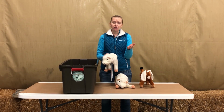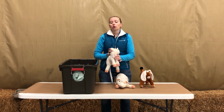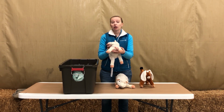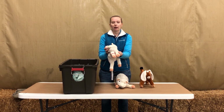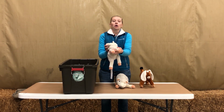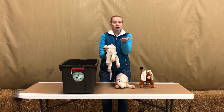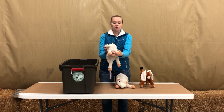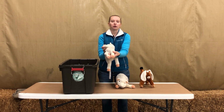Our third presentation that we're going to talk about is when the head is back. So the presentation would be just the 2 feet. That's all you could feel, or that's all you could see coming out the back end of the ewe. So when we talk about that, we want to be sure we've got those front feet. If we don't, we obviously have a breech presentation. But when we talk about the head back, we've got those 2 front feet.